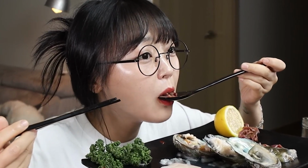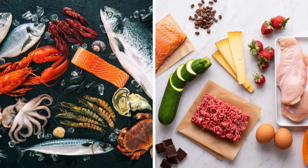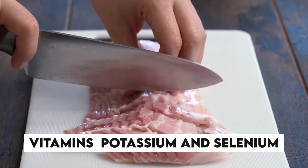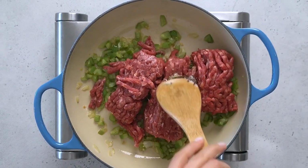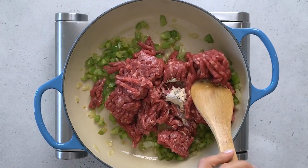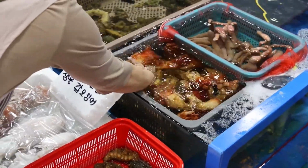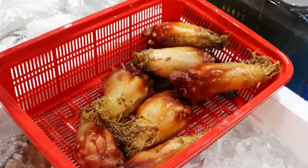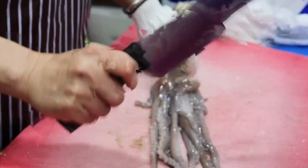First, let's start off with the foods that you should eat. Fish and seafood. Fish are rich in plentiful B vitamins, potassium, and selenium. They also serve as an excellent protein source and are devoid of carbohydrates. Varieties such as salmon, sardines, mackerel, albacore tuna, and other fatty fish possess notably high levels of omega-3 fats. These fats, renowned for their advantageous effects, have been demonstrated to augment hemoglobin A1C levels.